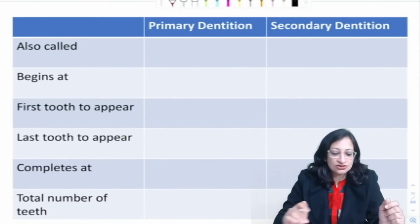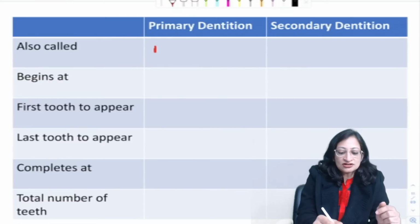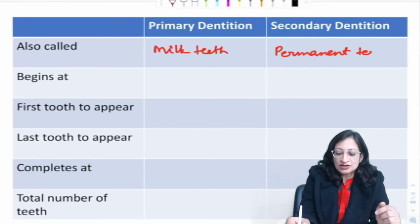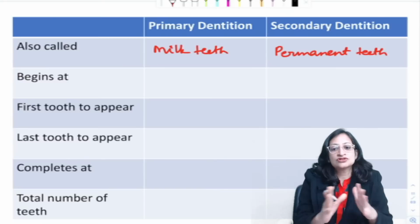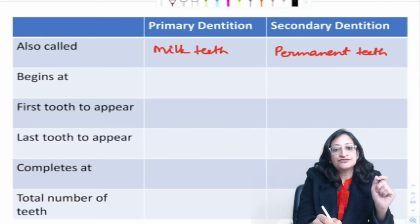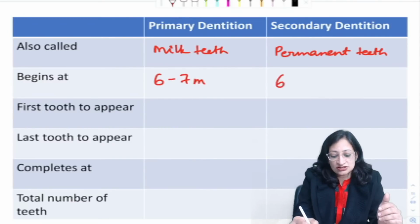How do teeth appear? So primary dentition, secondary dentition. What do you mean by primary dentition? Primary dentition is also known as milk teeth, we all know. Secondary dentition is also known as permanent teeth. This table will help us solve so many questions related to dentition. The first tooth of primary dentition appears at around 6 to 7 months of age, while secondary dentition begins at around 6 years of age.